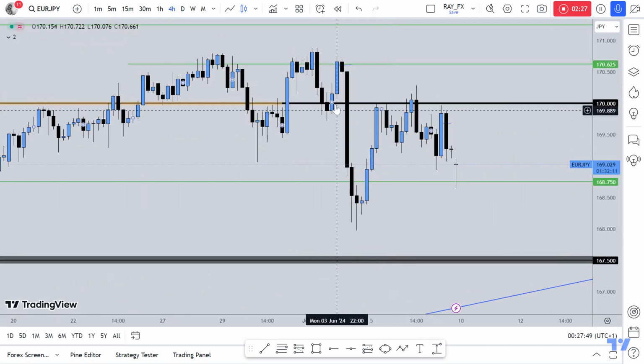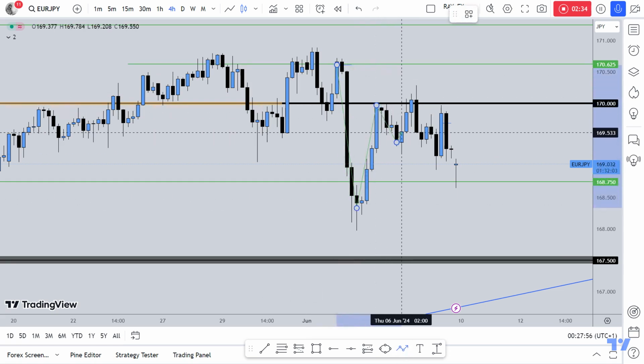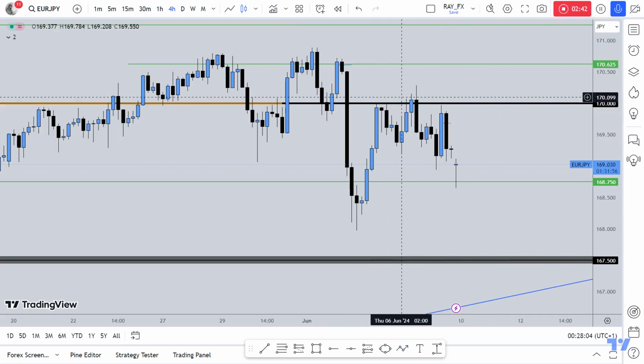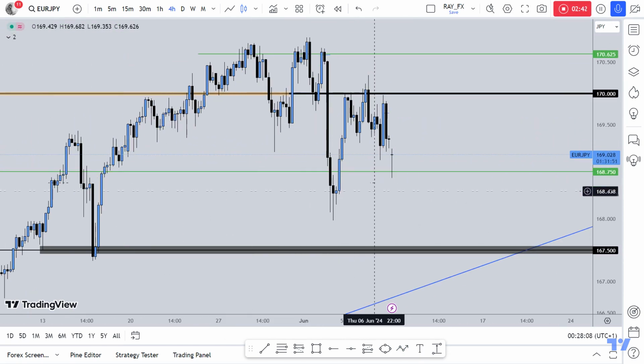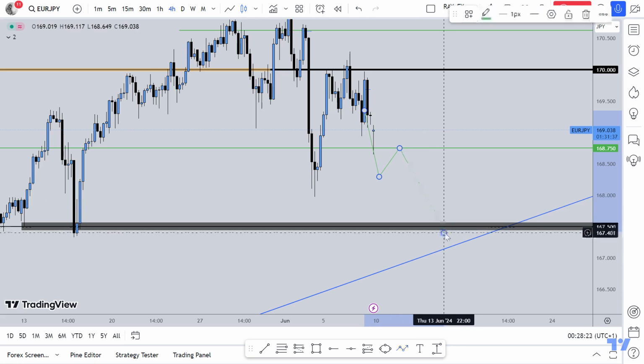Looking at the 4 hourly, we clearly see that it is still trending in the downwards direction, lower low, lower high. We've seen some kind of price range, corrective movement around here last week, following NFP, because last week was NFP. So what I could expect on this pair could be price breaking below the 168750 area, retesting to make a new lower high, and then looking for a sell off into this zone.